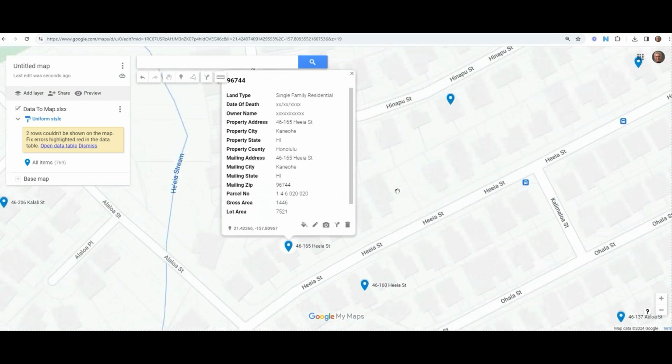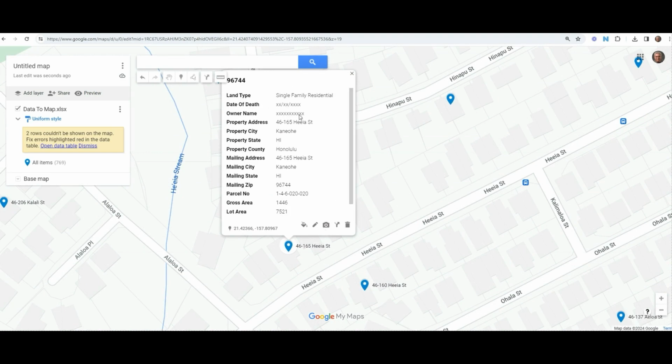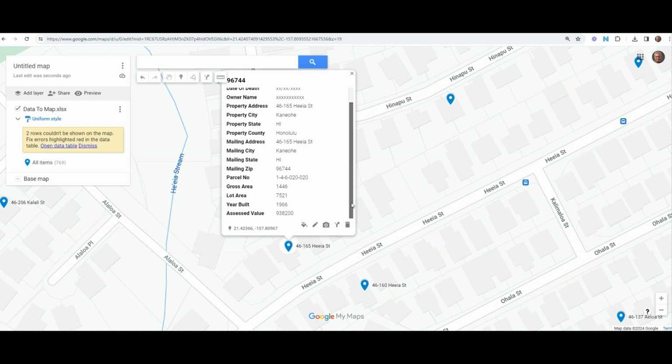If I click right here, it's going to tell me everything on that property record right there. Looking at this property, I see the owner name, I can see the property mailing address, I can have the Zestimate, I see the square footage, lot size, year built, all that information is there with me.